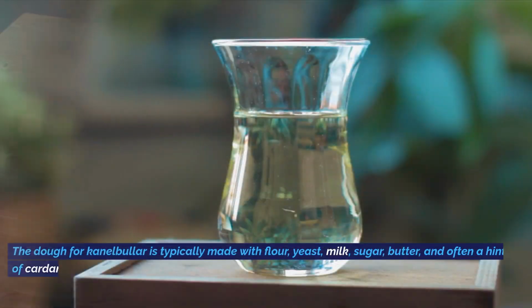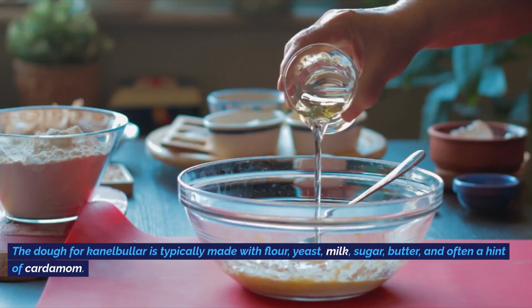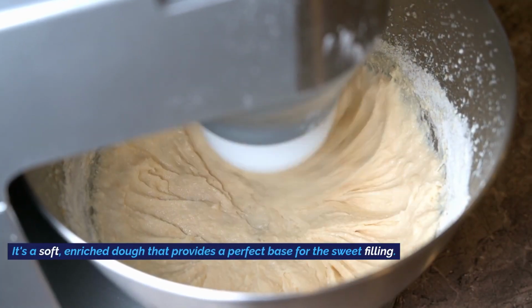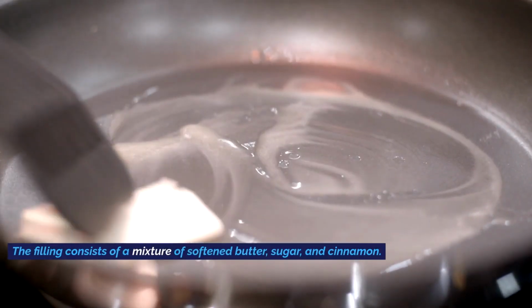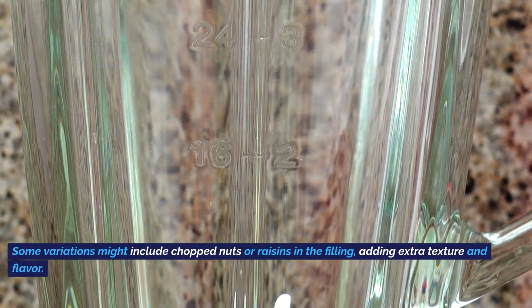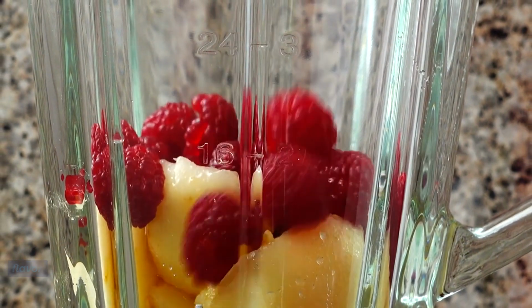Dough. The dough for kanelbullar is typically made with flour, yeast, milk, sugar, butter, and often a hint of cardamom. It's a soft, enriched dough that provides a perfect base for the sweet filling. Filling. The filling consists of a mixture of softened butter, sugar, and cinnamon. Some variations might include chopped nuts or raisins in the filling, adding extra texture and flavor.